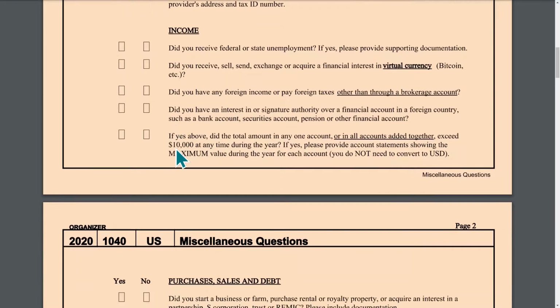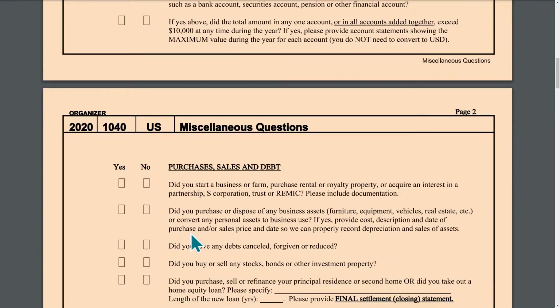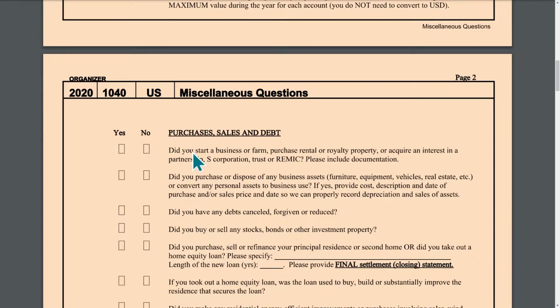Moving on to the next section, which is purchases, sales, and debt. First two questions are about business related items. Lindsay, you want to tell them a little bit more about what we're looking for in these questions? Yeah, first we want to know if you did start a business. There are startup expenses that may be deductible on your tax return, or if you acquired an interest in a new partnership or S corp or a trust. Those are all things that will have an impact on the reporting. So please include documentation there.